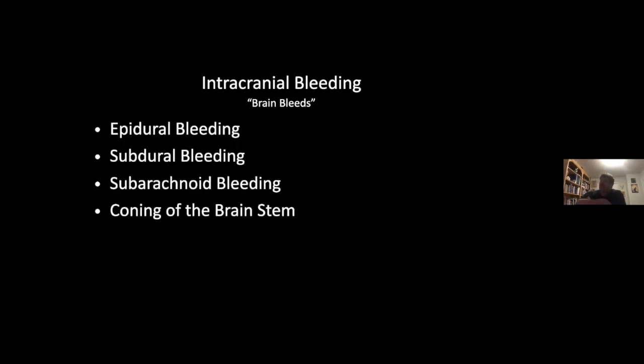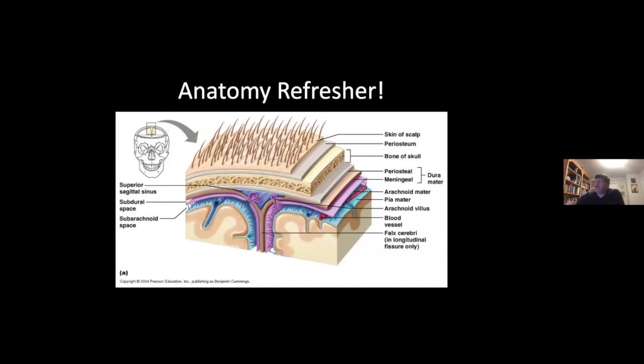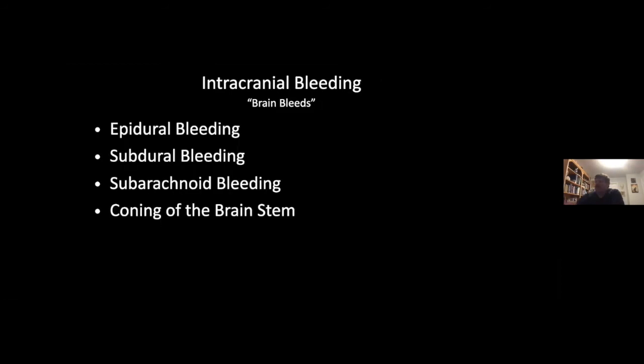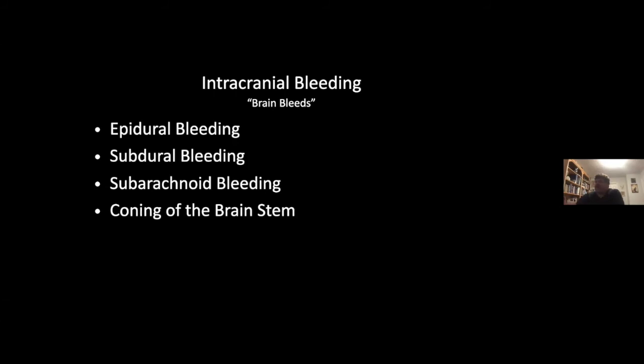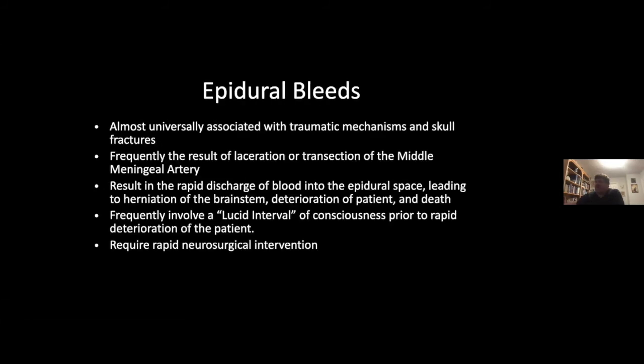So intracranial bleeding comes in a few different varieties. We're going to talk a little bit about epidural bleeds, subarachnoid bleeds, and coning of the brainstem. Now, subdural bleeding is bleeding underneath the dura mater, subarachnoid bleeding is bleeding underneath the arachnoid mater, and epidural bleeding.